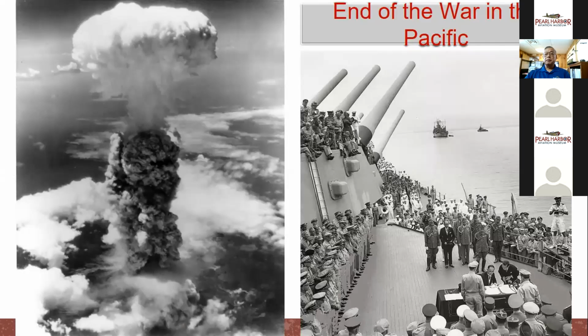A B-29 bomber, Enola Gay, dropped the first atomic bomb on the Japanese city of Hiroshima on August 6, 1945. The city was utterly destroyed, claiming the lives of over 80,000 people. 3 days later, a second bomber, Boxcar, dropped a second atom bomb on the city of Nagasaki, killing 40,000 more. Japan surrendered unconditionally on August 15th.